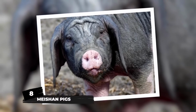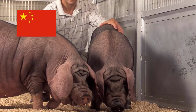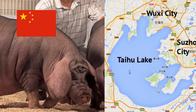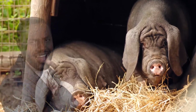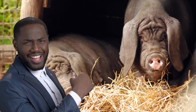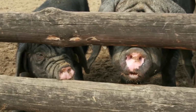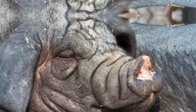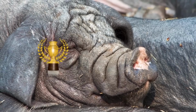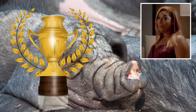Number 8. Maishan pigs. Taihu pigs come from China, more specifically Lake Taihu, located among the Yangtze River Delta's lower branches. One notable strain is the Maishan, which has been gaining some serious traction from pig fanciers. The pigs reach sexual maturity 2.5 to 3 months after birth, have a long reproductive lifespan, and a large litter size, up to 16 piglets, which all combines to make the Maishan among the most prolific sex pigs in existence. Just try to keep it in your pants, lady pigs.